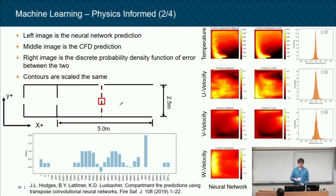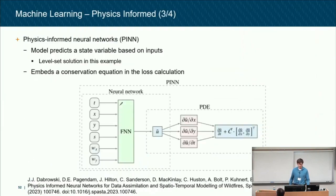So people haven't used this type of approach much in wildfires. There was a paper published earlier this year that started to use a slightly different approach. This is what's called a physics-informed neural network. What happens here is traditionally in your loss term in a machine learning model, you're just saying, this is right, this is wrong, calculate the difference, and then you propagate that error back through.